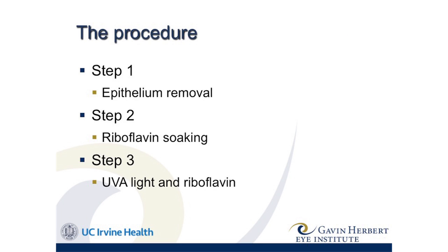I talked a little bit about the steps of the procedure. Step 1 is removing the epithelium. The epithelium, again, is sort of the skin of the cornea, and the cornea has the highest concentration of nerves in the body. Many of you are contact lens wearers, so if you get a corneal abrasion, it really hurts. So when we do this procedure, it hurts. It's not the most comfortable thing, but luckily the epithelium heals very quickly.